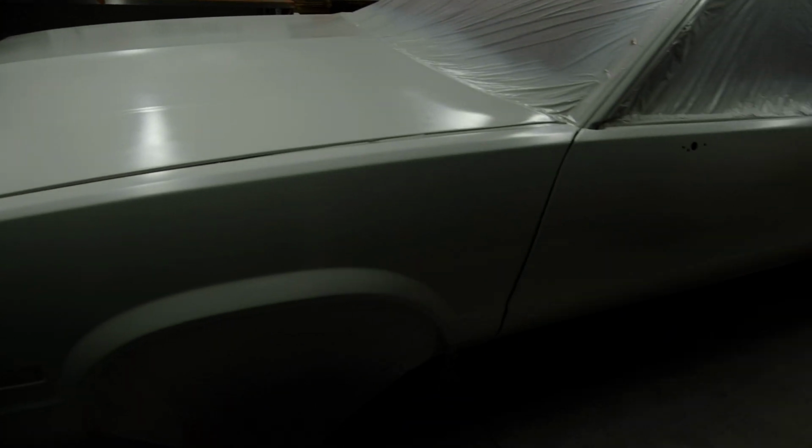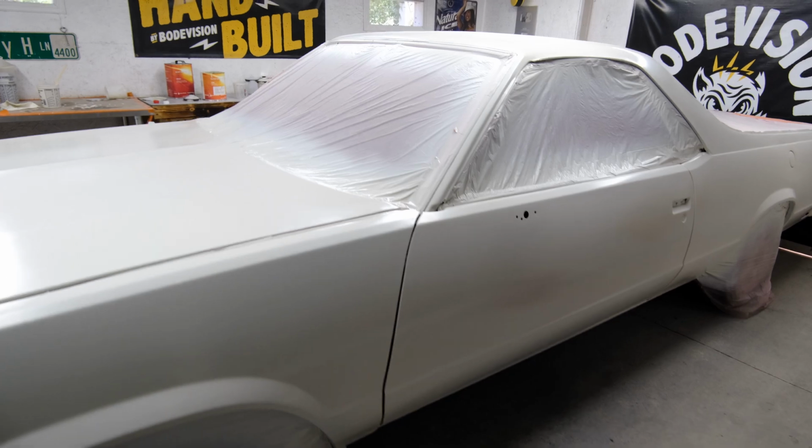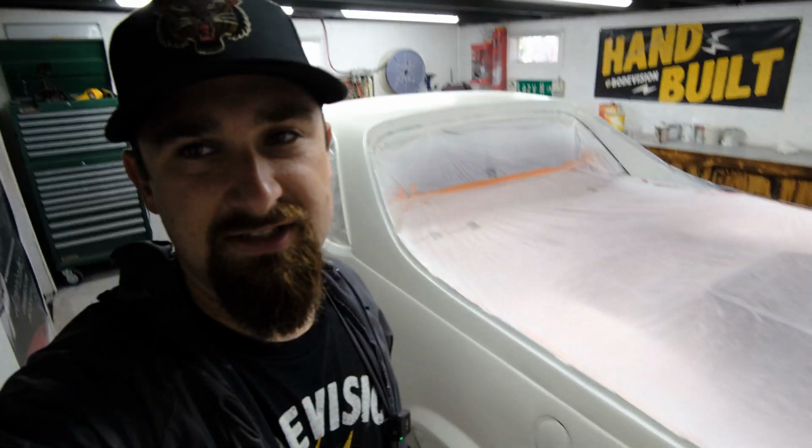Alright, so we have the base coat done. As you can see, it's flashed off. It looks a little hazy. That's exactly what we were going for and how it is supposed to look. So now that the championship white is laid down, it is time to get into the fun part.